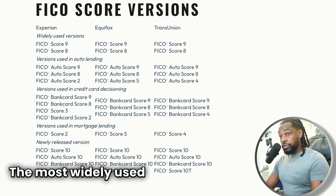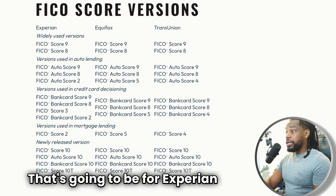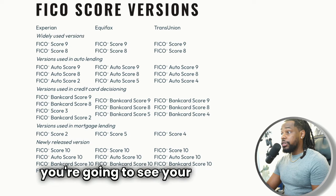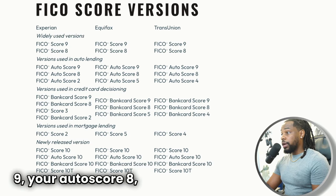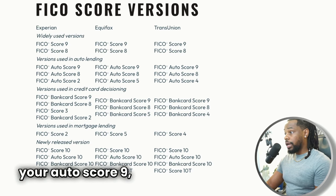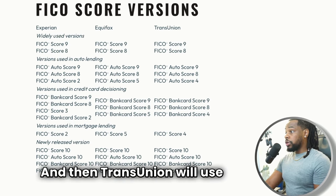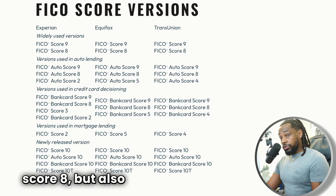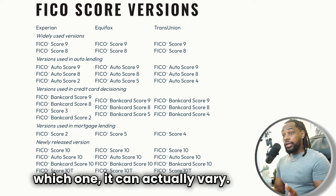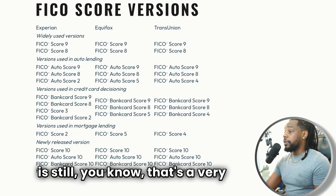FICO score versions. These are going to be under Experian, Equifax, and TransUnion. The most widely used versions for FICO will be your FICO 9 and your FICO 8. That's going to be for Experian as well as Equifax as well as TransUnion. Now, when it comes to auto lending, you're going to see your FICO Auto Score 9, your Auto Score 8, and your Auto Score 2 with Experian. Equifax will use the same ones, your Auto Score 9 and Auto Score 8, but they'll also use your Auto Score 5. And then TransUnion will use Auto Score 9 and Auto Score 8, but also your Auto Score 4. So as you can see, depending on which one, it can actually vary. The score you have can vary, which can change the interest rate that you get approved for, and that's a very important thing.